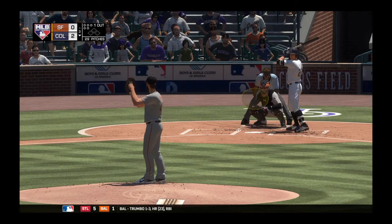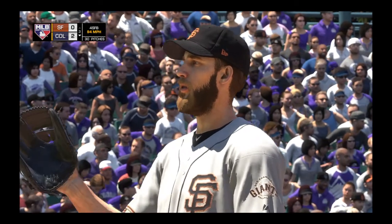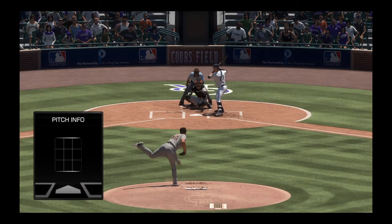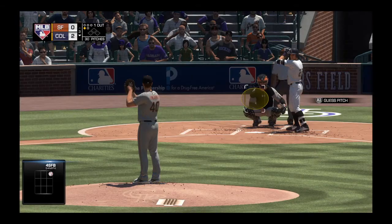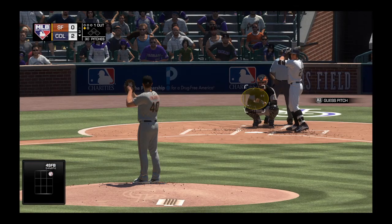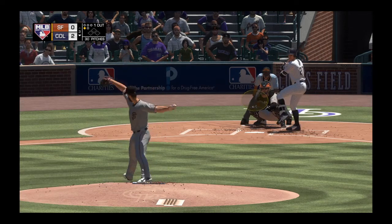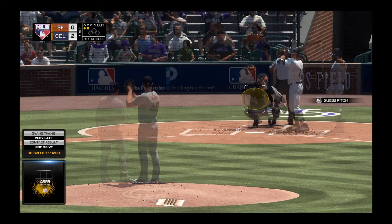And that brings in the power hitting shortstop Trevor Story as he looks at a fastball that's in there for strike 1. 1 for 1 after a single his first time up. The windup and the 0-1. And a liner foul into the seats down the right side.